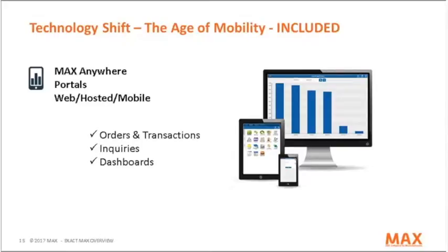One of the responsibilities that we've taken for many years now is to help our customers through technology shifts. And this occurred back when the technology market was moving from DOS or flat screens to a Windows environment. It's occurring again now with the age of mobility and access to the internet. It's become almost expected that you have access to information on your smartphone or tablet, and the MAX team has helped our clients through this transition.